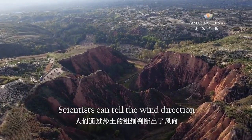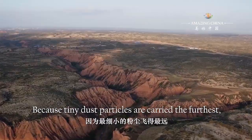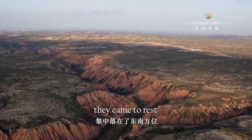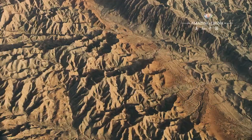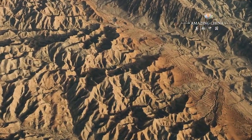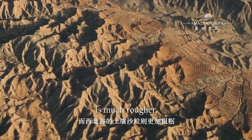Scientists can tell the wind direction by the thickness of the Loess. Because tiny dust particles are carried the furthest, they came to rest in the southeasternmost part of the plateau. The sand in the northwest part of the plateau is much rougher.